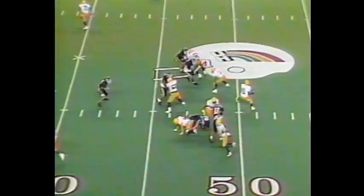Handoff outside, Tito Rivera, he's got room, and he is forced out of bounds. Sase Paugafie in on the play. 20-yard gain. Real quick, he might have sprained his ankle. Tito Rivera is now on the sidelines. There you see him being attended to.